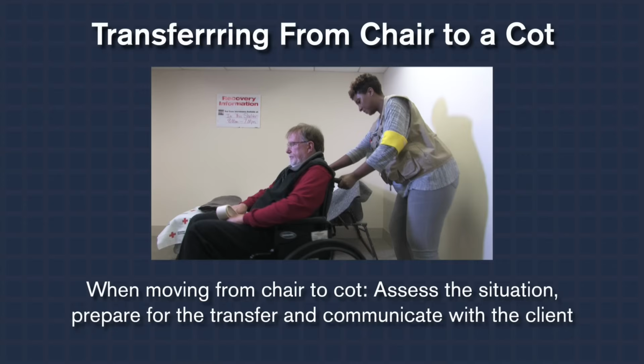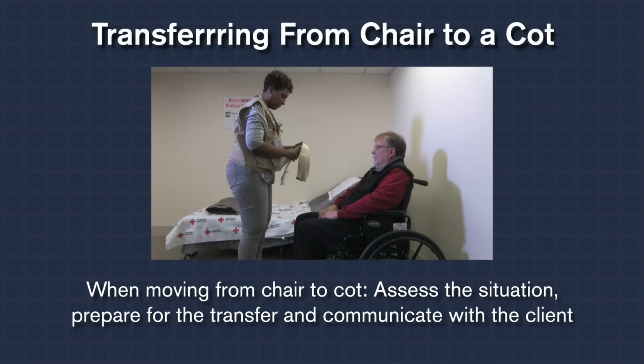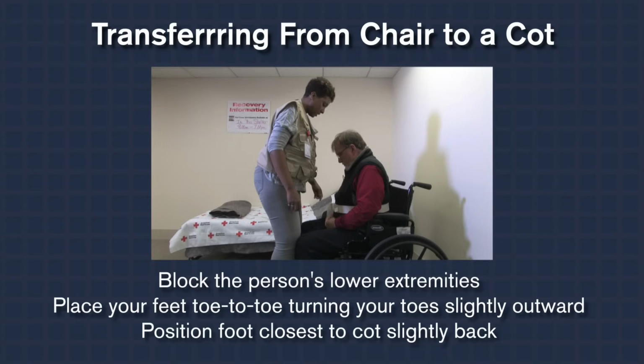When moving a client from a chair to a cot, first assess the situation and determine that everything is prepared for the transfer. Then clearly communicate with the client about what you will be doing. Start by blocking the person's lower extremities to prevent him or her from slipping. To do this, face the person, placing your feet toe to toe.